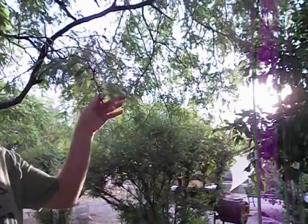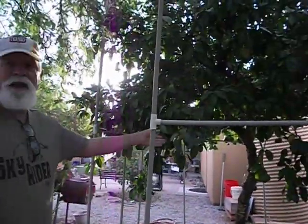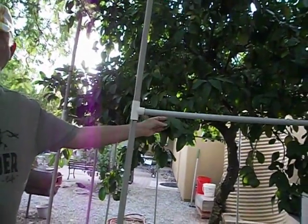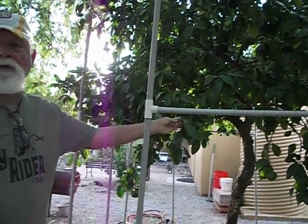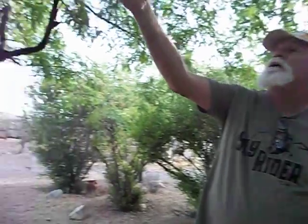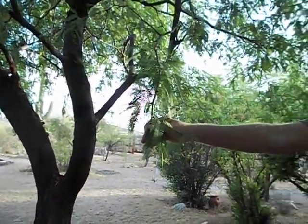And you'll notice that desert trees have small leaves because they need to retain moisture. These are not desert trees. Those are tropical, right? And they have large leaves, and so they're more susceptible to evaporation and to direct sunlight. More surface, more evaporation. These guys here can withstand the harsh desert sun.